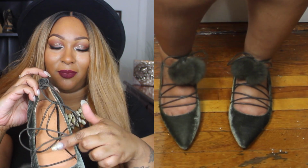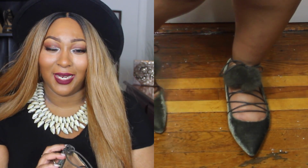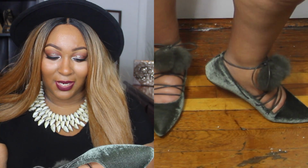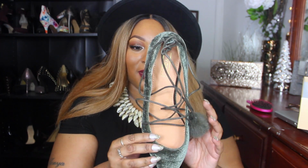It has the whole lace up detailing here. Then it has these two little pom-poms on the end. I really like them. And guess how much they was? $16.99. Yup, told you. But yeah, I really like them. Now these I got at Macy's Backstage. It's like a discounted store for Macy's. So definitely check that out as well if you have a Macy's Backstage in your city.